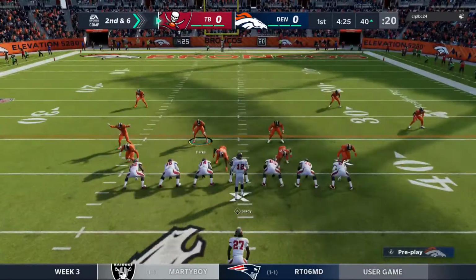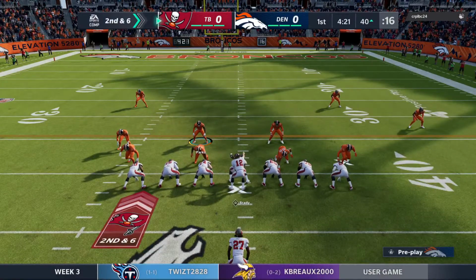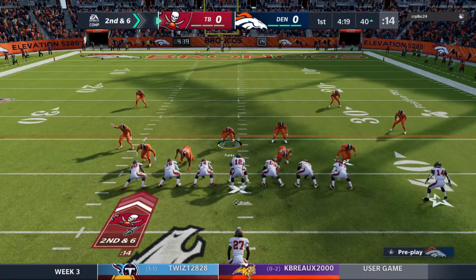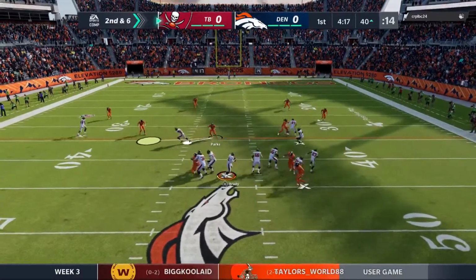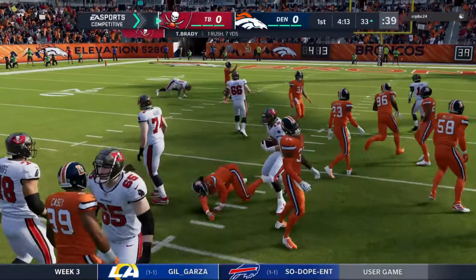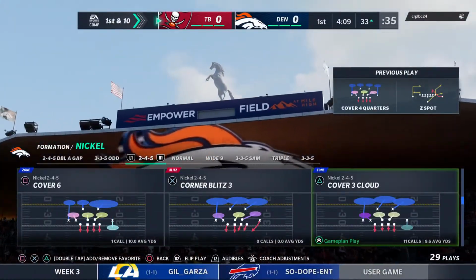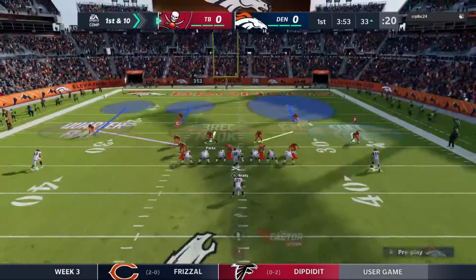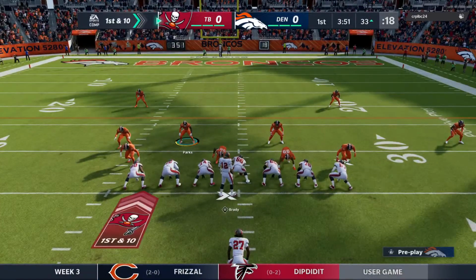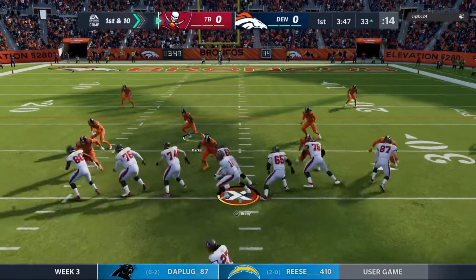Following the pickup of 4, here's 2nd and 6. Here's Brady. Tom Brady flashing the mobility, scrambling there for a first down. And him running the football is not something that defenses spend a lot of time preparing for. But this guy has a survival instinct and a knack for knowing when exactly to do it.